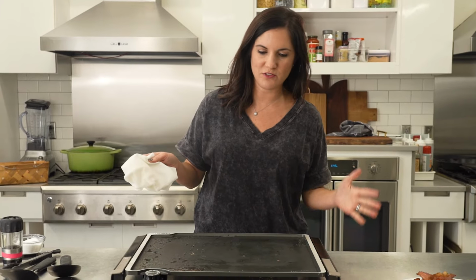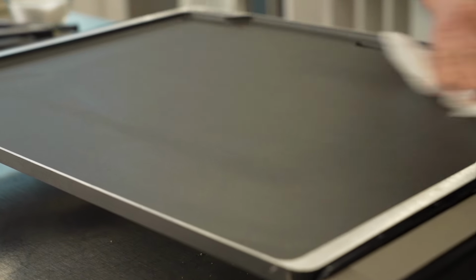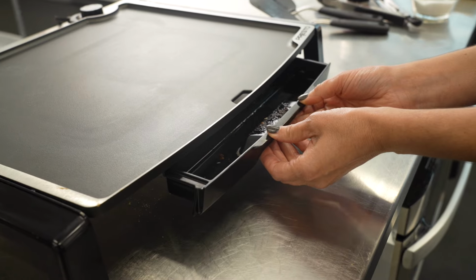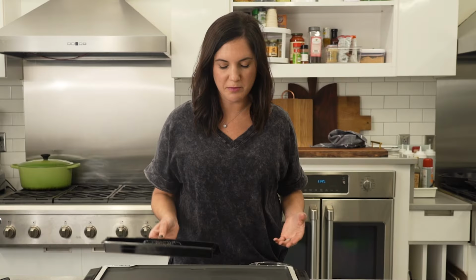I don't think I even need to wash it right away. I'm just gonna take a little damp cloth and wipe the surface. This non-stick surface is really great. Just like any other non-stick pan, you don't wanna use non-stick cooking spray because it just makes it sort of tacky and sticky. Wow, cleans easily, check. I can also empty out a little grease trap. Easy enough. Just be mindful when you do this that the drippings or the oil in here might be super hot, so let it cool a little bit.